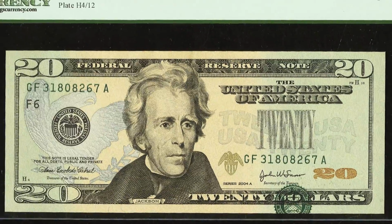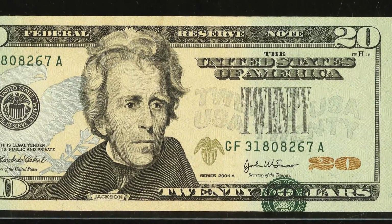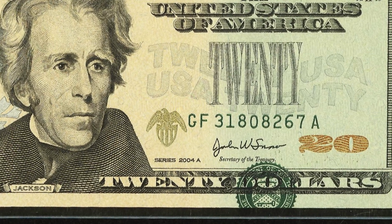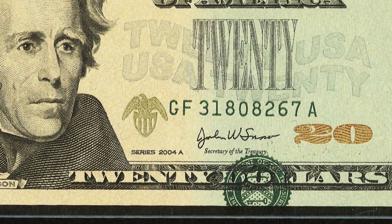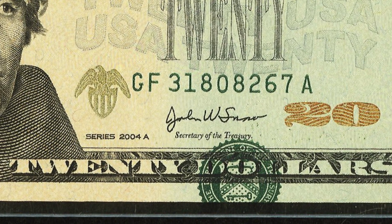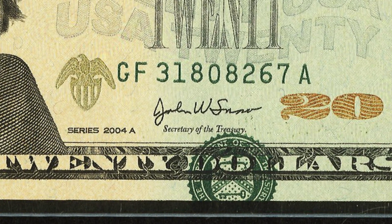Now here is a 2004 $20 bill. We have a partial misalignment overprint error taking place, and again, we see that with the seal and the serial numbers there. And this $20 bill sold for around $250.